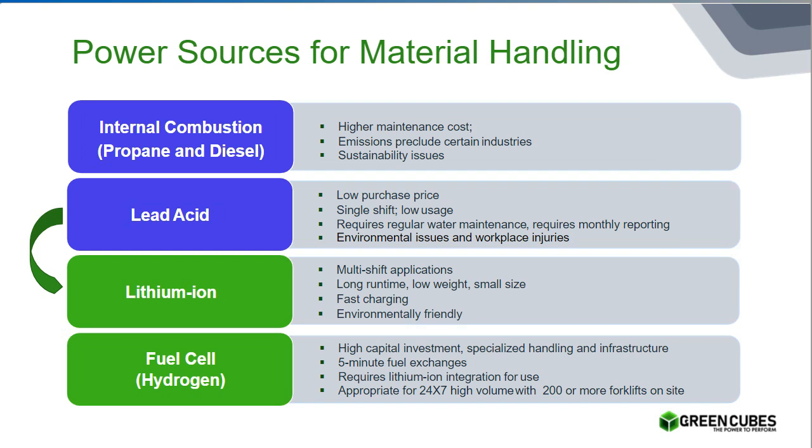Nevertheless, we do expect fuel cells to grow over time, but what we see is a really dramatic shift in the market in the use of stored power and a conversion from lead-acid batteries to lithium. And this is on the cusp of a really serious change in adoption.